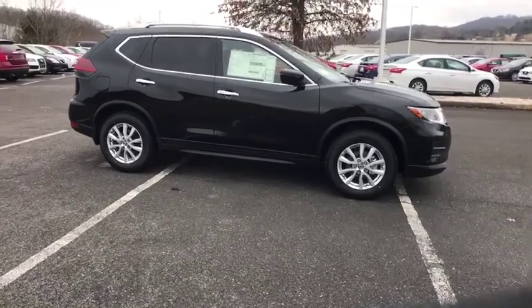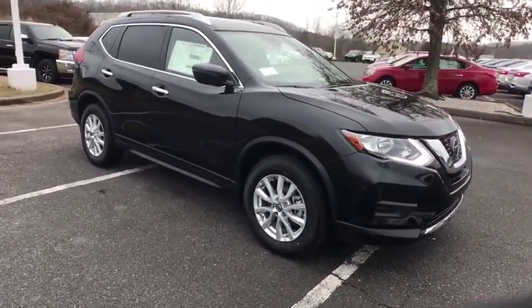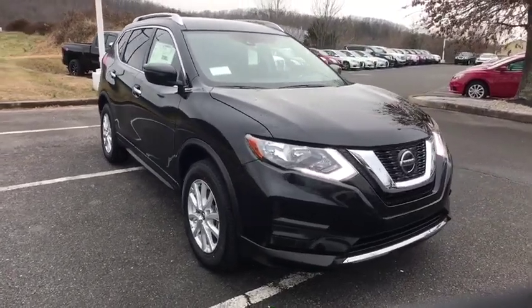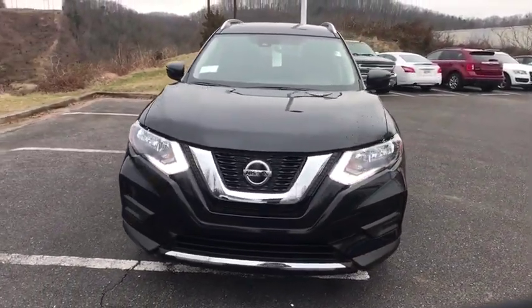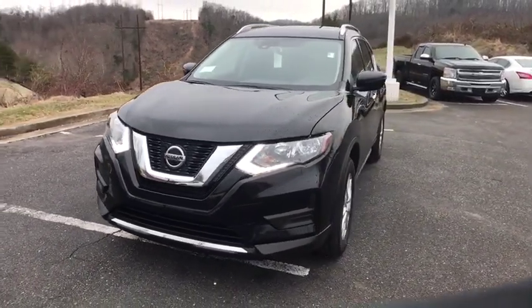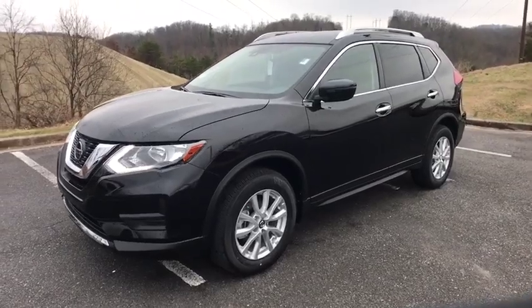alloy wheels, 4-wheel disc brakes, heated and cooled front seats, center armrest, electronic stability control, power windows, CD player, rear window defroster, trip computer, security system, brake assist, remote keyless entry, panic alarm, tachometer, overhead console.